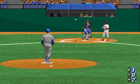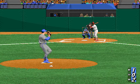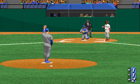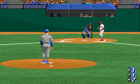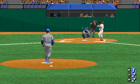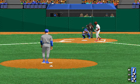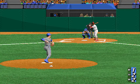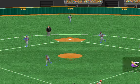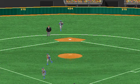Slider, ball one. Strike one to Sanders. In there. That's strike two. Slider swung on and missed. Steve Trachsel fans another batter. That's three out. Four runs, four hits, no errors. After one inning, Cincinnati leads by four.